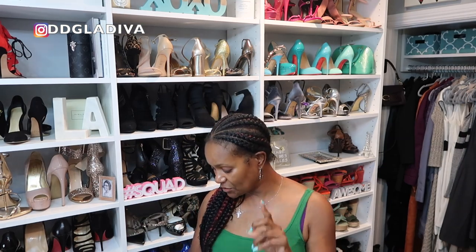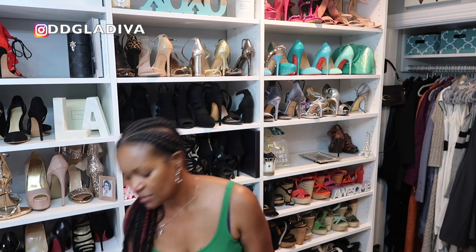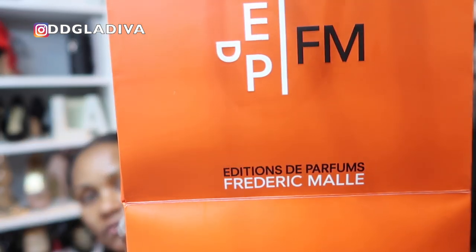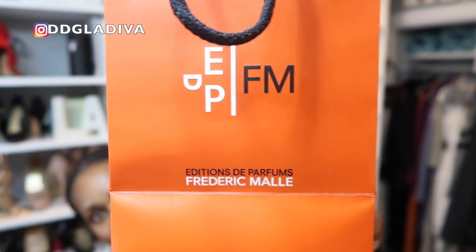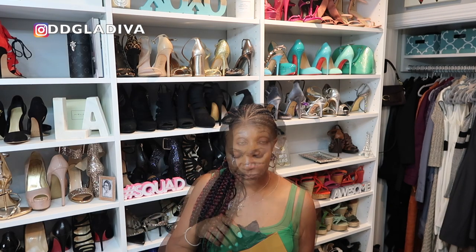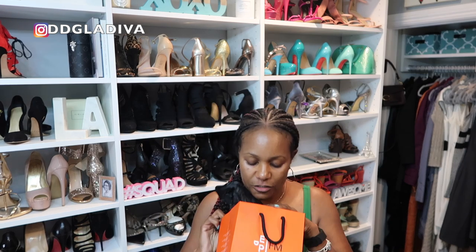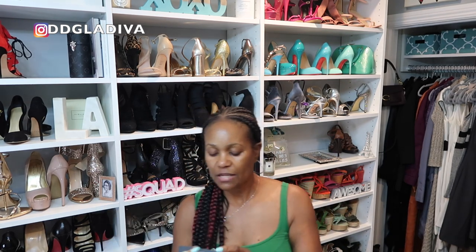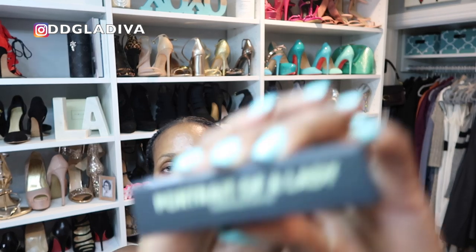So I actually went to Nordstrom yesterday and I picked up a little something, which was this. And this is from Frédéric Malle. It's just a little tiny something, and of course, it's fragrance. And this bag smells so good. Of course, they gave me a bunch of samples in there. This is what I picked up.